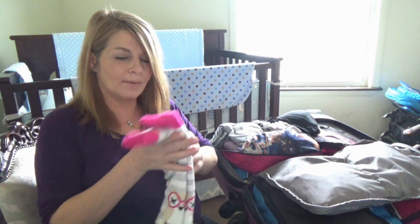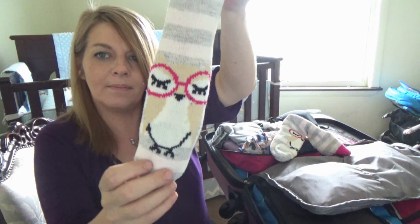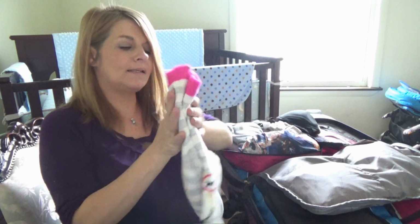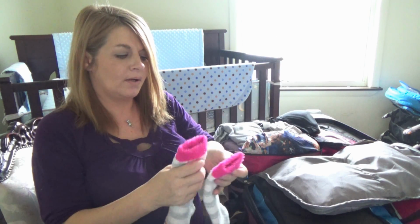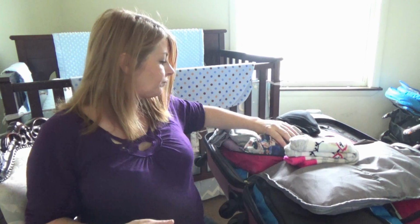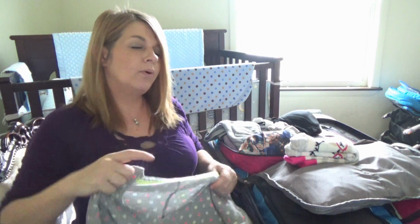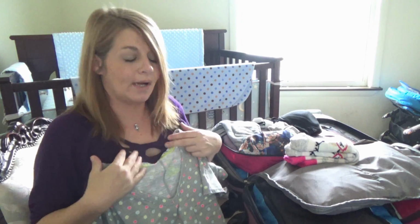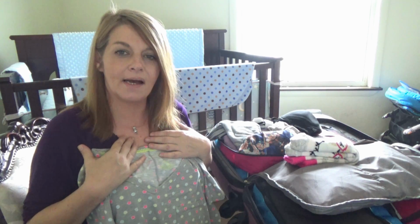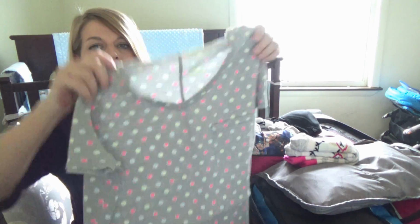But I do have these adorable fuzzy socks. Let me show you. They've got little owls on them. See them? I have those just in case my feet get cold and I need to walk around after labor. I have just this long nightshirt. I will not be breastfeeding, so I'm not really that worried. I mean, I want a little bit of skin right here for the skin-to-skin contact with our little boy. So I have just this long sleeve shirt.